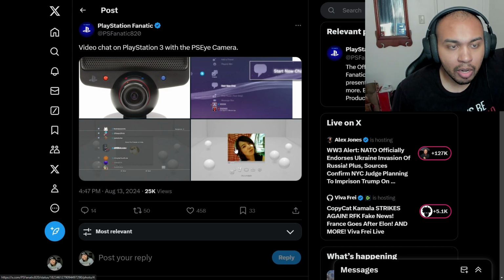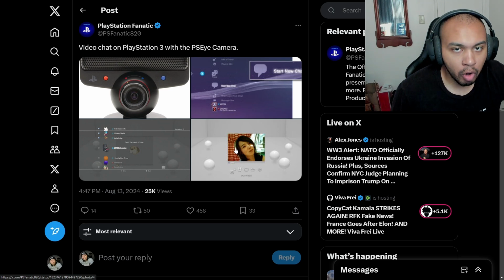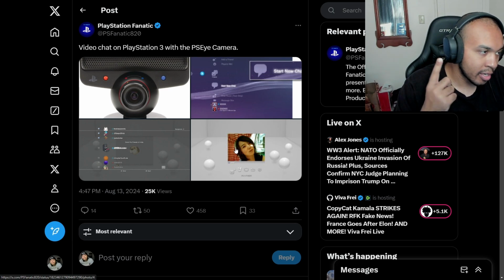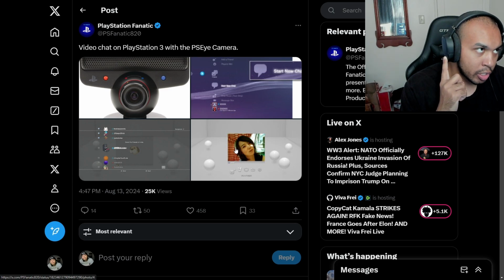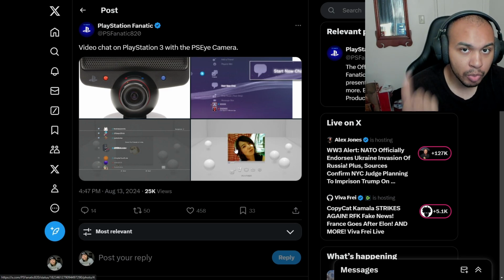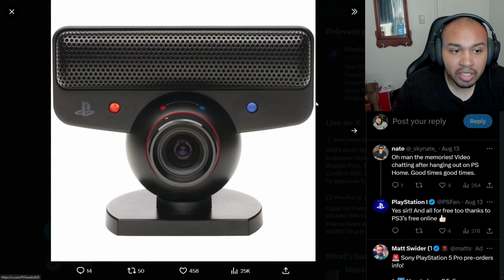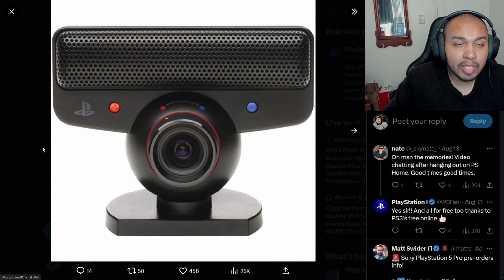I don't use it anymore because I decided to upgrade to a far better headset, which is why I ended up getting the Steel Series headset. This one right here is the Arctis One wireless, although I've never even had the chance to use this thing wirelessly since I've spent the majority of my time using it wired. But seeing the PlayStation Eye camera here, oh my god, man, this is crazy. But hey, let me know in the comments down below if you even had one of these things back in the day, and if so, how was it?